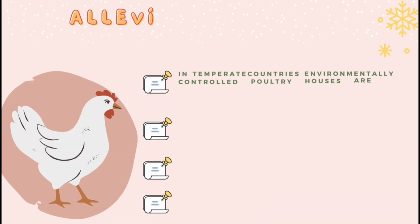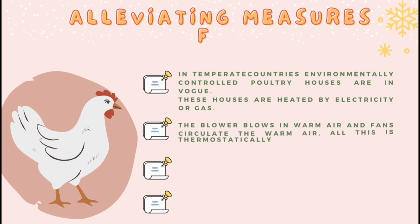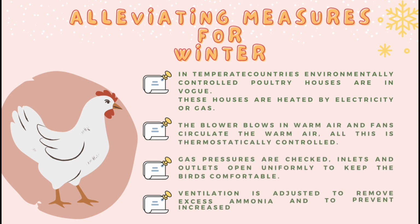Lastly, in temperate countries, environmentally controlled poultry houses are in vogue. The blower blows in warm air and fans circulate the warm air. Gas pressures are checked, and inlets and outlets open uniformly. Ventilation is adjusted to remove excess ammonia and to prevent increased fuel usage.